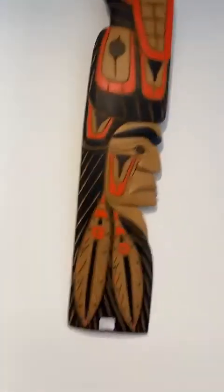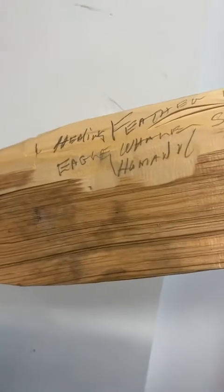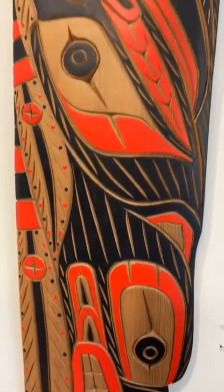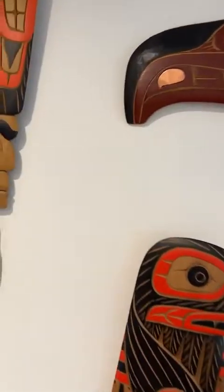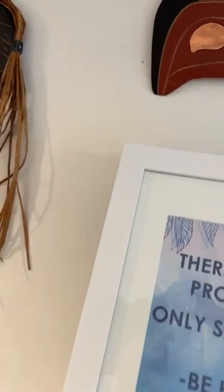So that's cool. This one also, this is Stan Joseph. It's not painted, but it's really cool. I like this one. This one is a healing feather, eagle, whale, salmon, and a human. This is Stan Joseph. This one is $200. Pretty awesome. And then we have this guy, Albert Joseph again, $275. These guys are mostly all brothers, like Lance, he's also another brother. This one's got the copper in it. That one is $895. So something for dad or grandpa maybe. And this one is also $895. This is a Golden Eagle by Lance Joseph.